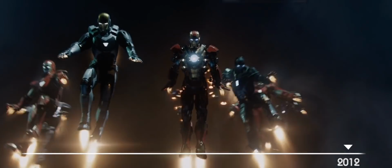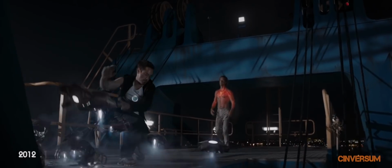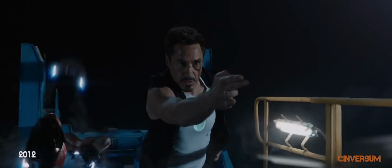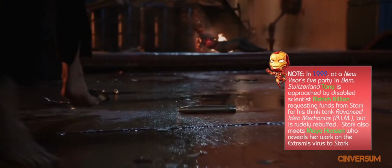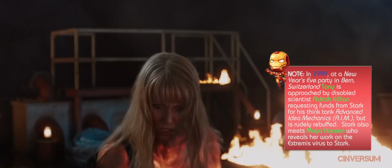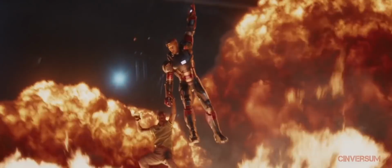Iron Man 3's events occur next, and Tony is traumatized from the events in New York City and deals with this by building the Iron Legion and his Mark 42. After discovering Killian's plans and his work on Extremis, Stark and his Iron Legion save an Extremis-infected Pepper Potts, who didn't need much saving, while Rhodes rescues the kidnapped president.